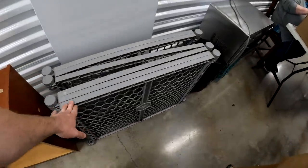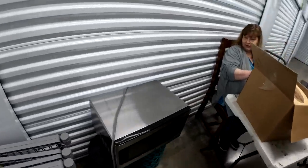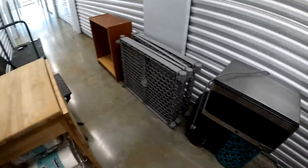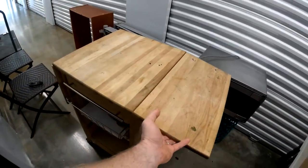This gate will sell at the garage sale for like $15. We're going to have another one. We'll have one more before the end of the year. I got this microwave here. It's actually in really good condition. This, however, is nice. I like this. We haven't found one of these in a while.